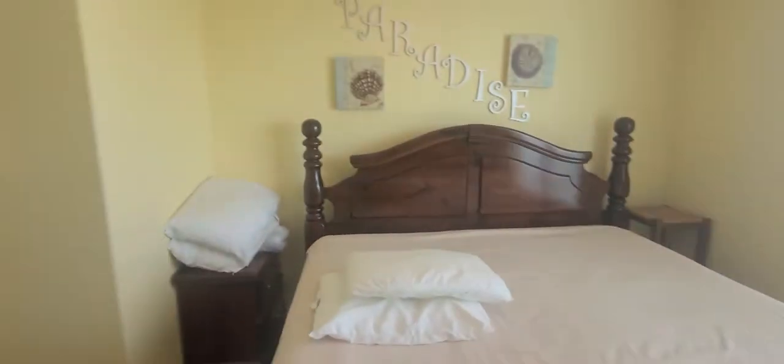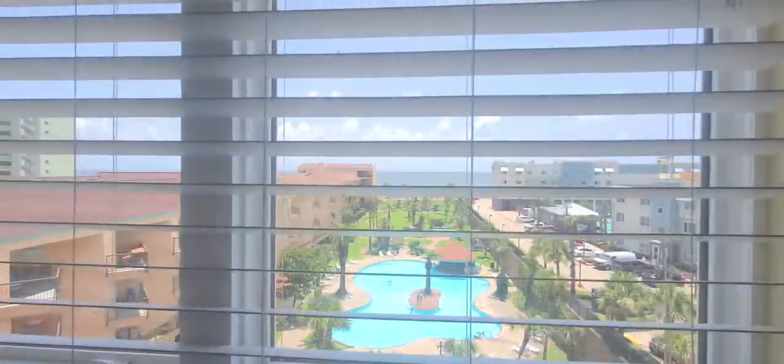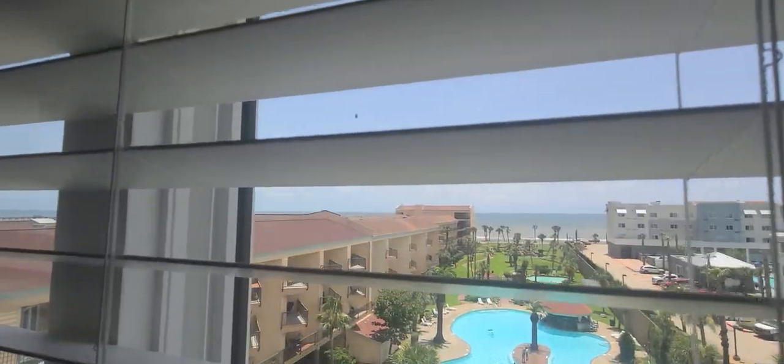And then your master bedroom. This is a full king size bed. Has a little space on the sides for nightstands. You've got a fantastic view. We're up even higher here. You can actually see the water all the way off in the distance, all the way around. It's really quite cool. There is a wall-to-wall closet here.